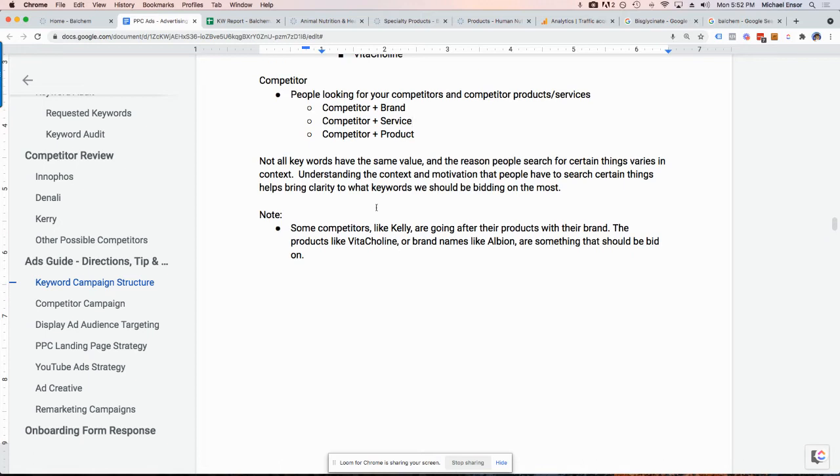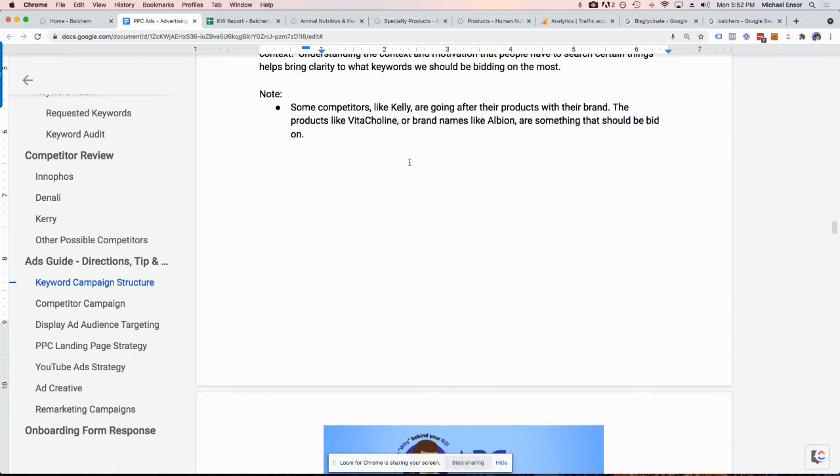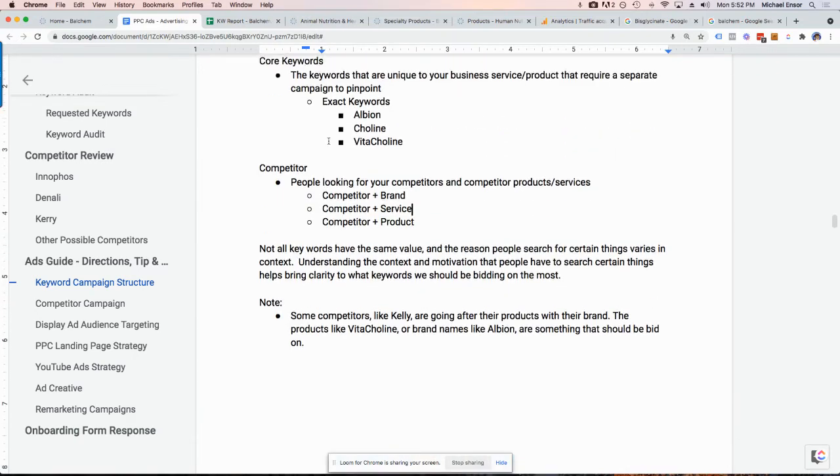So I also added some notes as far as keywords and value. Not all things are the same value. So make sure that you understand the context and motivation for what people are searching. As an example too, I wanted to highlight why the core campaign existed, which is an additional note right here.